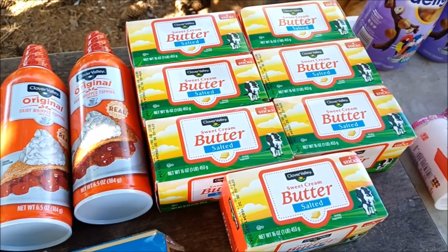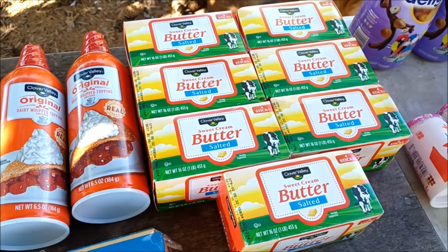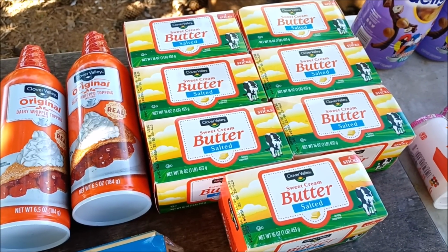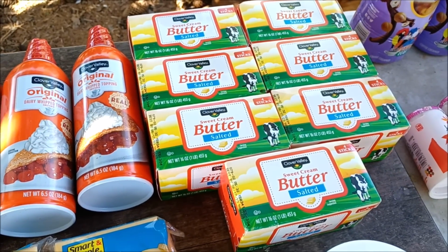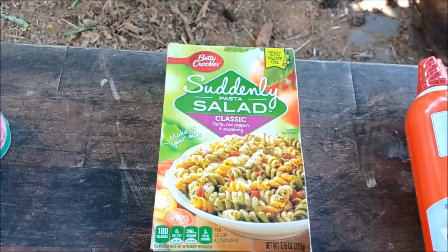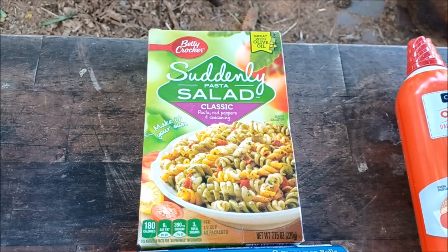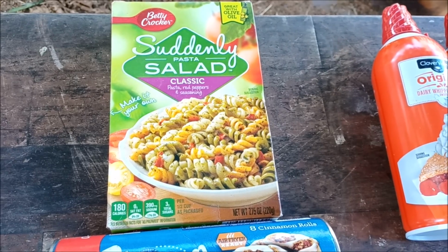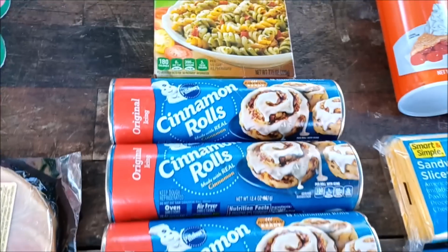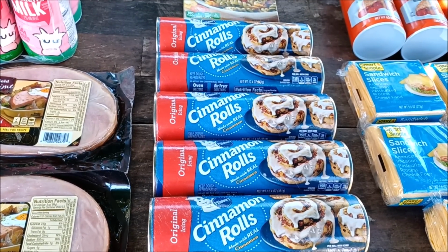Remember the other day at Walmart, we saw a pint jar of ghee, just like the ones I made many of. Do you remember how much it cost? $8. $8 for one pint of ghee. Yeah, that's crazy. We have a Suddenly Salad pasta kit, which these are quite delicious. We haven't had these in a long time, but I got a lot of them free when they first came out, couponing. And they were really good. We have five tubes of cinnamon rolls.